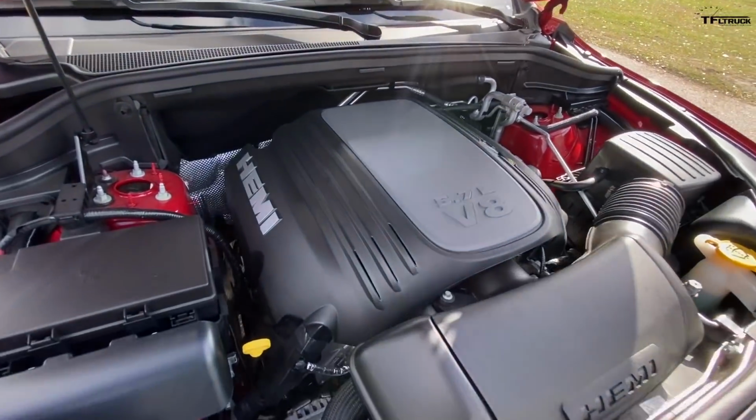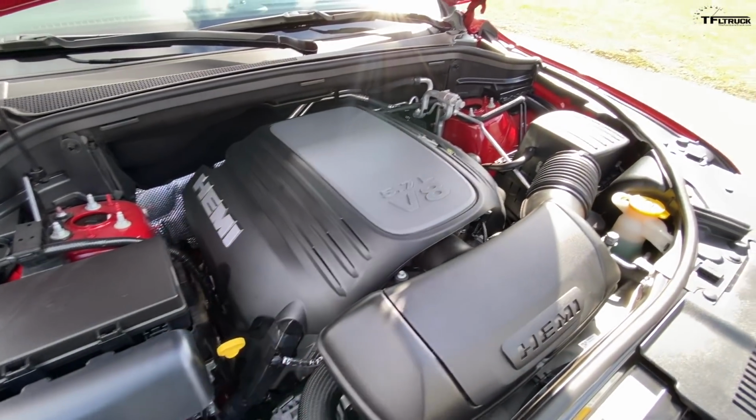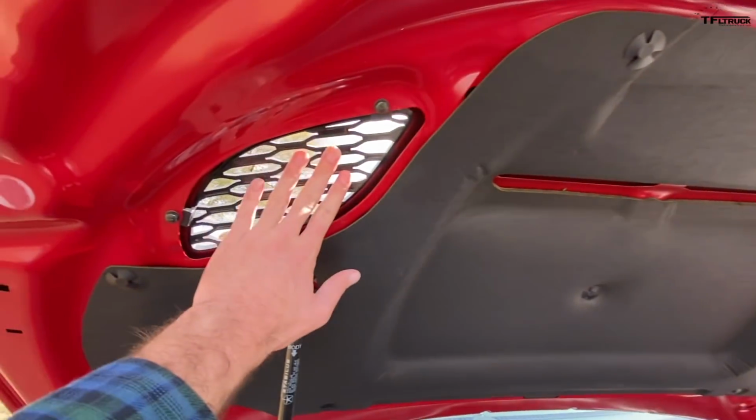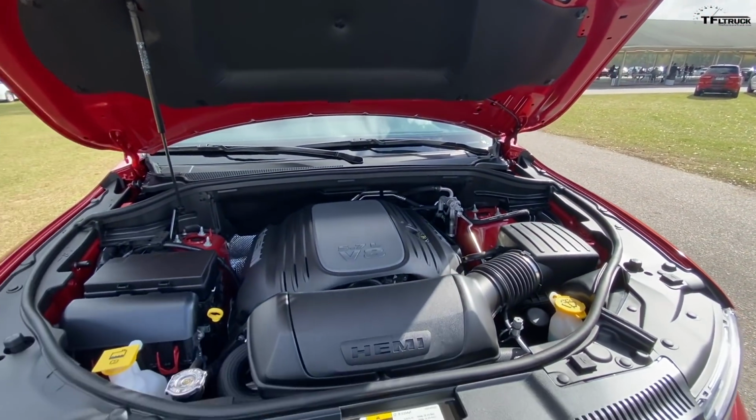Okay. So here it is. HEMI V8. You find this 5.7 in the Challenger, the Charger, the Ram 1500s, and everything. I've got the important numbers here: 360 horsepower, 390 pound-foot of torque, mated to an 8-speed traditional automatic. You can see also venting here, and this is an RT too, so it's a somewhat sporty trim.